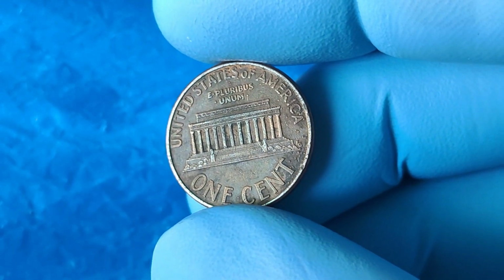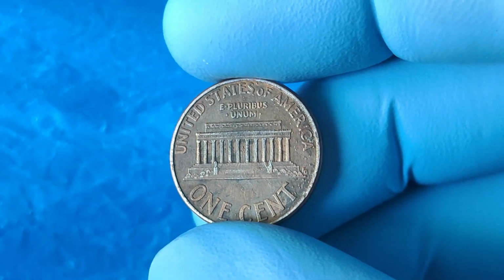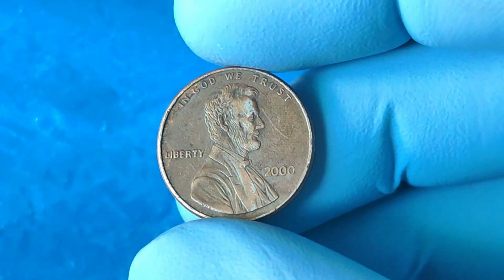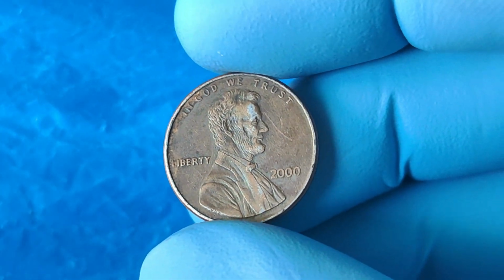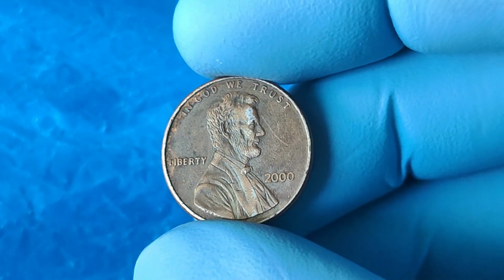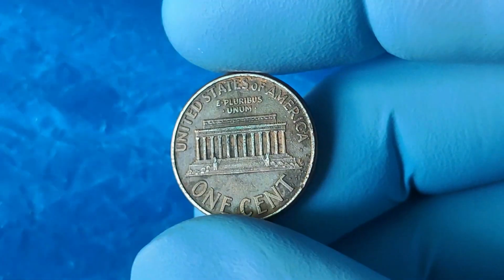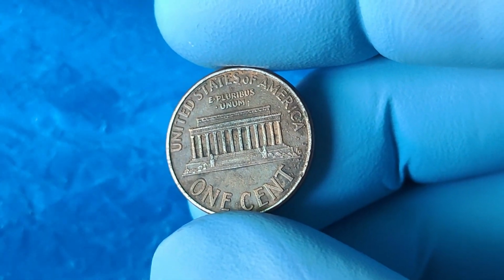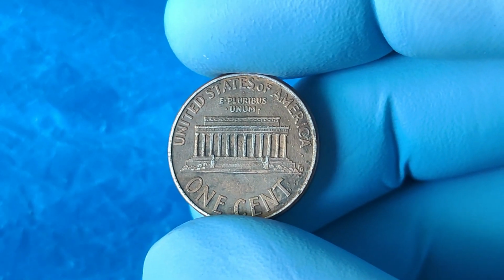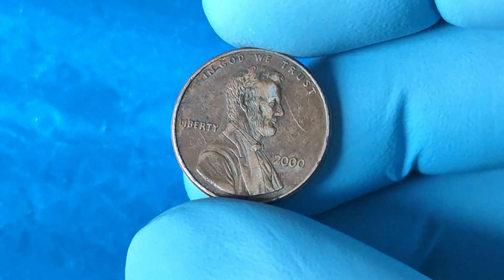The 2000 no mint mark Lincoln penny is a unique and sought-after coin in the numismatic world. While at first glance, it may seem like an ordinary penny, certain rare errors, conditions, and variations make some of these coins extremely valuable. This particular penny was minted at the Philadelphia Mint, which is why it lacks a mint mark. However, not every 2000 penny is worth millions. The key factors that determine its value include rare errors, pristine condition, and historical significance.